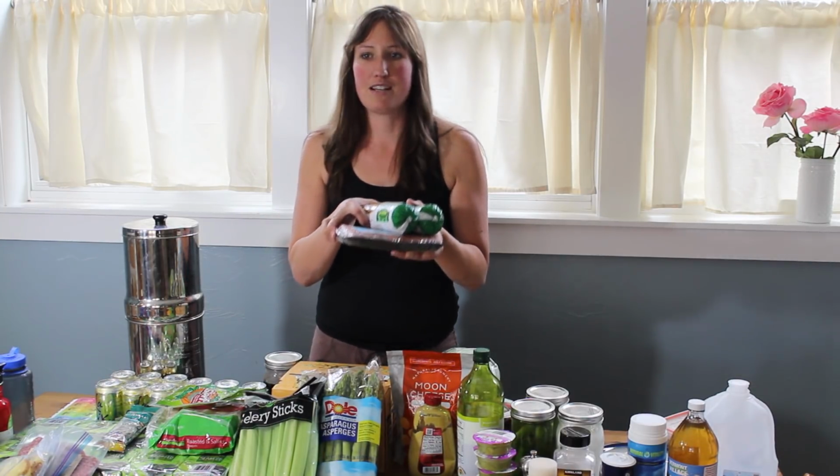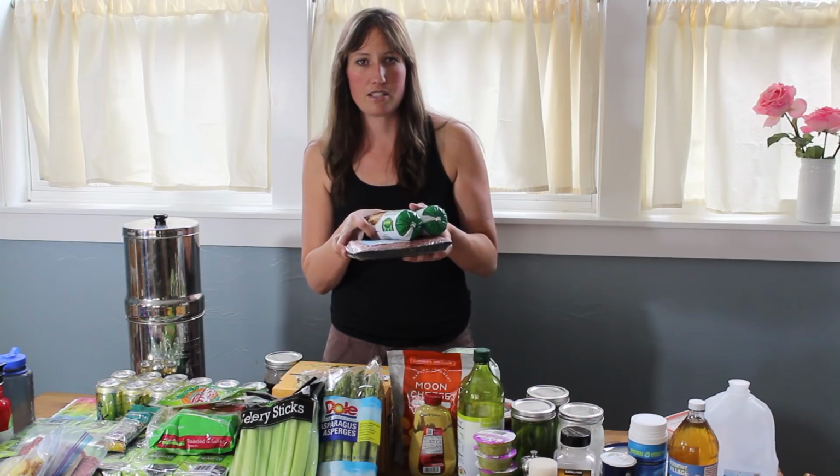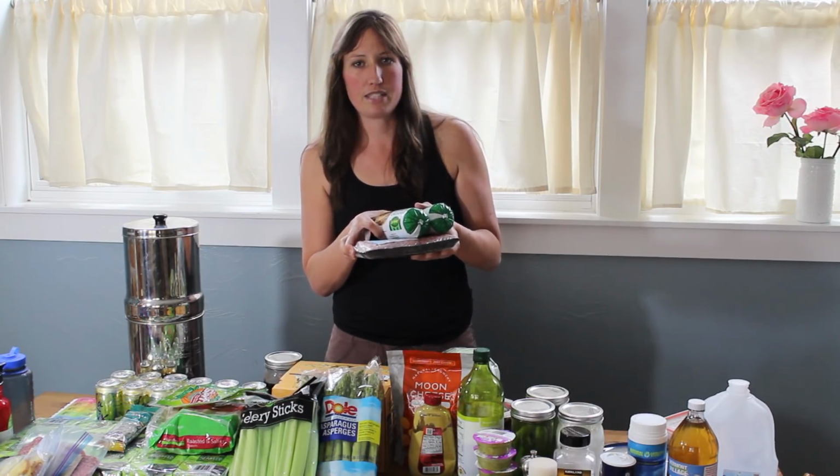So I will make some breakfast sausage, and again, just like the bacon, I'm going to pre-cook it so it's a little bit undercooked. Then all I have to do is heat it up in the pan in the morning.